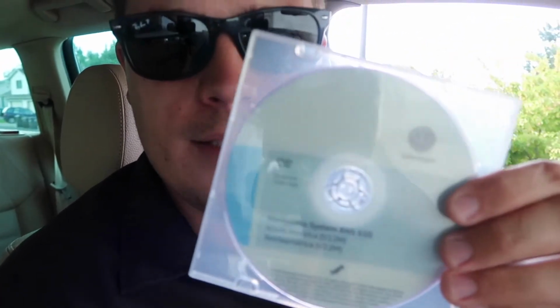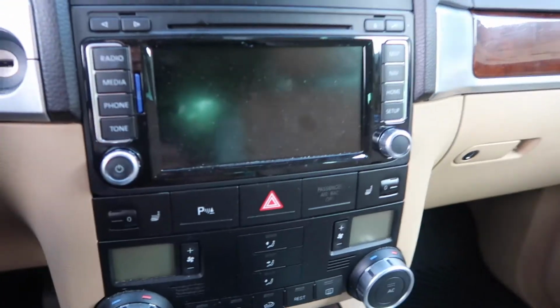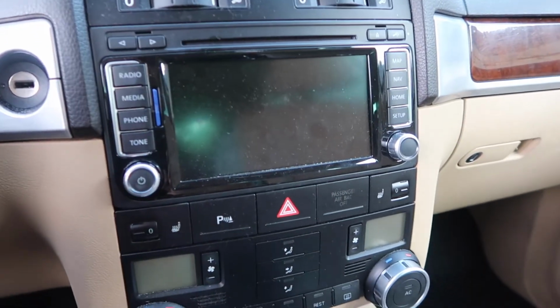We got a disc off of eBay. I bet someone's making pretty good money off of this. It seems like they somehow have the file and were able to just make this CD. It's supposed to be the 2018 updated maps, and it's supposed to be North America. So let's start the process here.